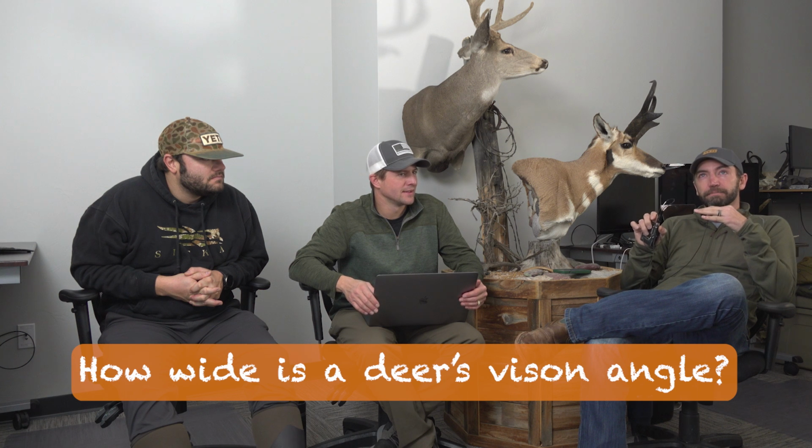So deer have eyes on the side of their head because obviously they're a prey species. Do you know how wide their vision angles are? And do different deer species have different, like, able to see more? Yeah, I think among the deer species, they're pretty similar in how much of a radius they can see. And if you think of 360 degrees, they say that deer have somewhere around 320, 330 degrees that they can see around.